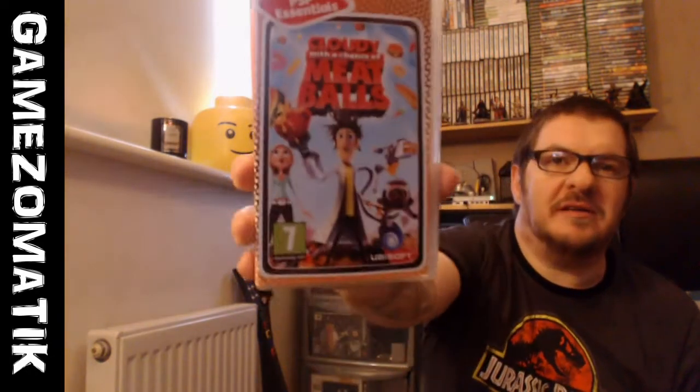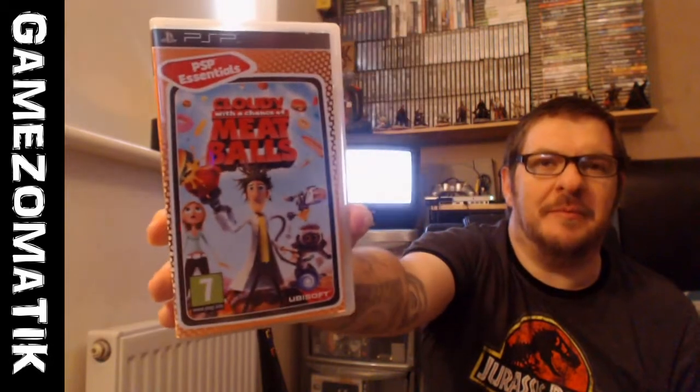A couple of PSP Essential games. These are just ones I picked up for like £1 in charity shops or things like that. So we've got Cloudy with a Chance of Meatballs, based on the movie of the same name, which is a good kids action platformer.